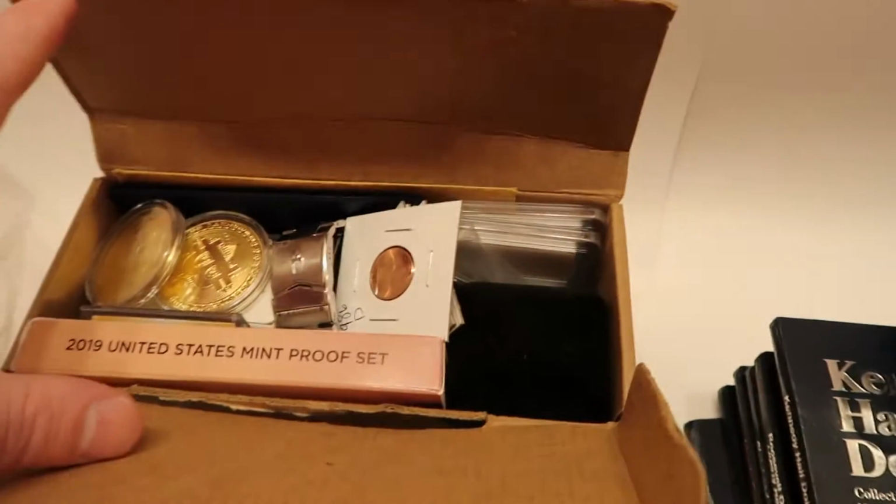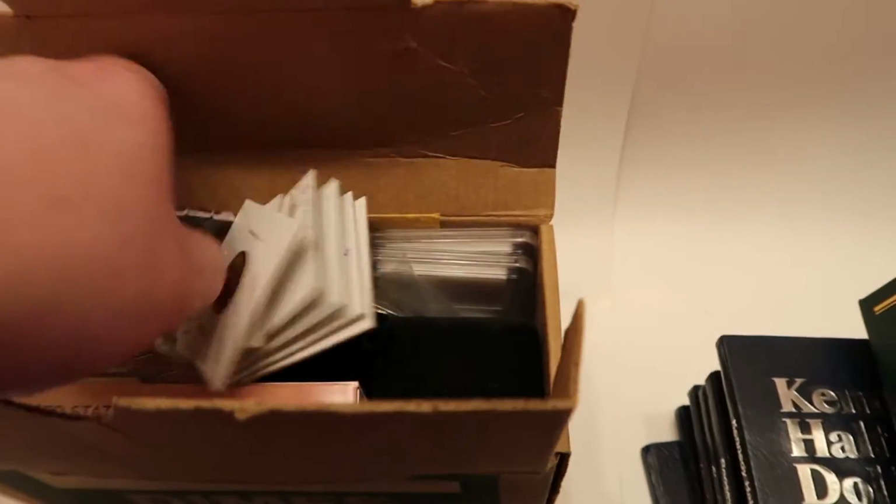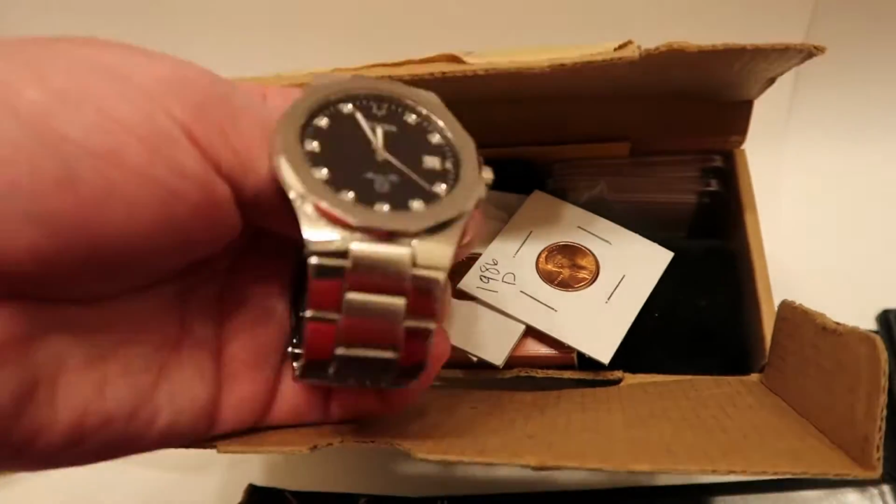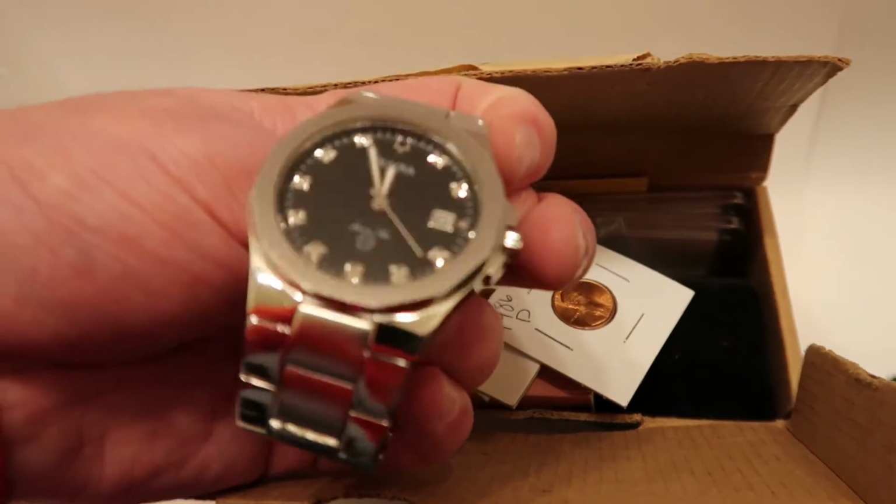This box, I have all kinds of stuff. I got a watch in here, coins that people sent me. I never wear this watch, but I probably need to. It's pretty nice. I got it from my brother, bought it from him.